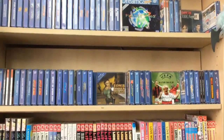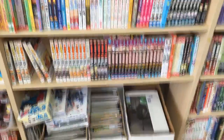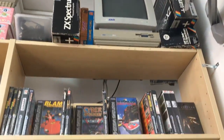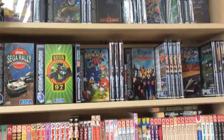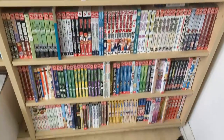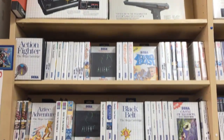We have some Dreamcast games, always good to see Dreamcast games, I love the Dreamcast, and some more manga books there, and some comics down the bottom there. And up here we have an old CRT monitor for a computer next to some Sega Saturn games. There's a good variety of Sega Saturn here, that's really cool to see. And we have some more graphic novels over there.